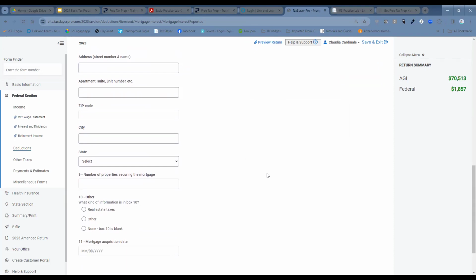But if you look in box 10, it has our taxes in there. You're going to hit real estate taxes. You're going to click on that little circle.